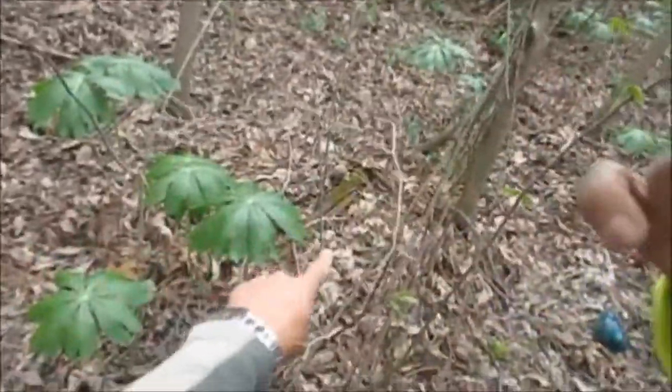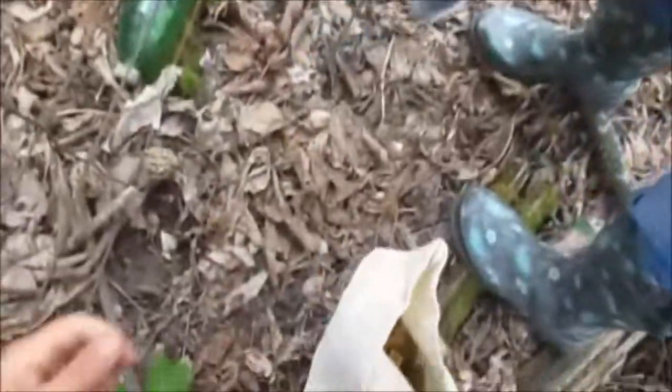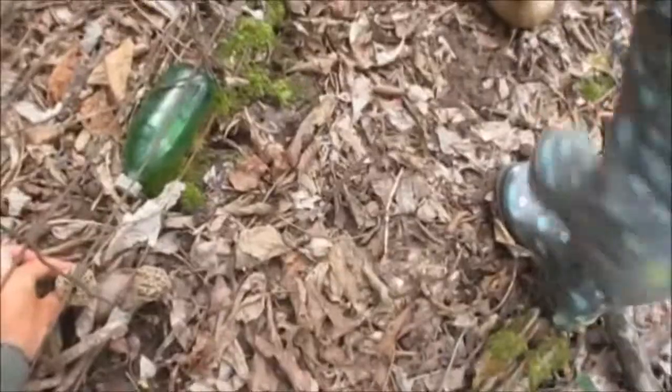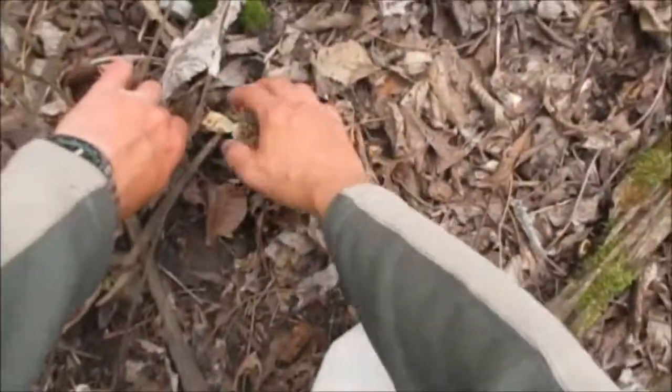Oh my God. Oh my God, guys, we just found the mother load. First time in my life. They are all around us. Oh my God. We just found at least 20, and I haven't even done looking yet because I'm so overwhelmed right now. I'm getting these two that are wedged in the fence. Don't know that yet. Hold on. All right, I got it.